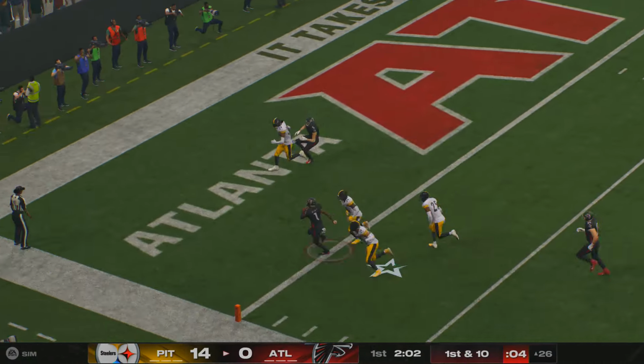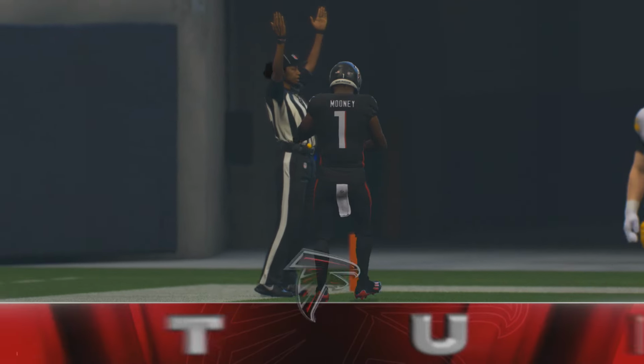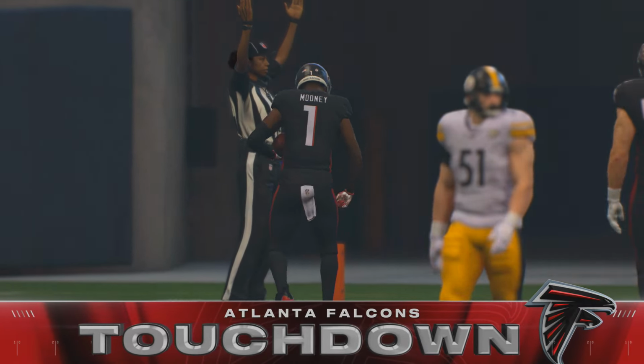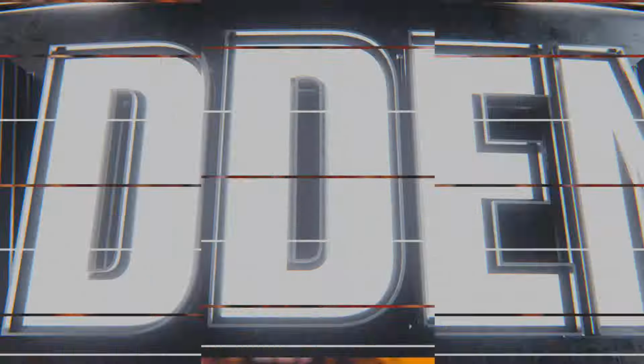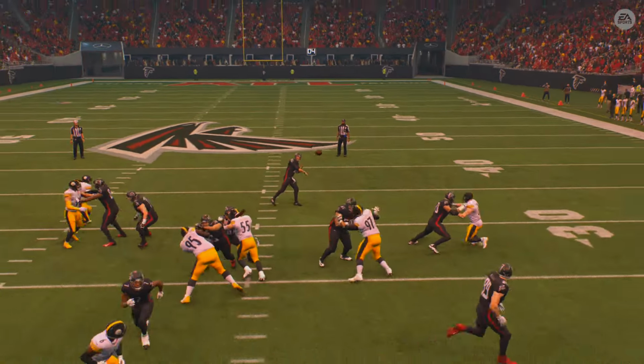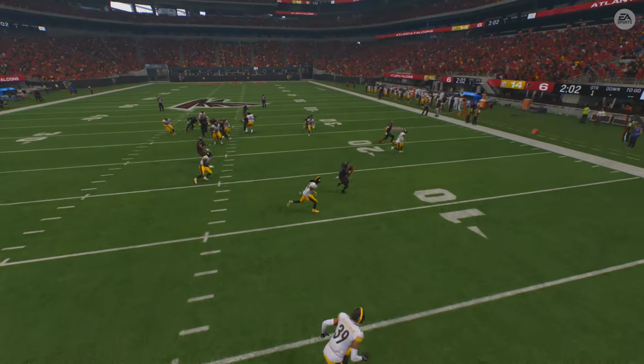There's Mooney with another catch. And he'll take it into the end zone. Touchdown, Atlanta. Darnell Mooney, 26 yards. And the Falcons have cut it back within a score.